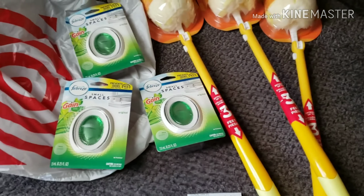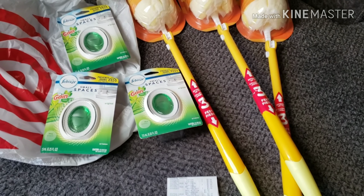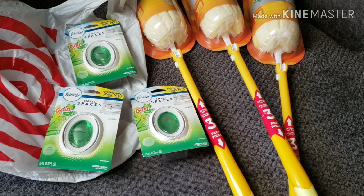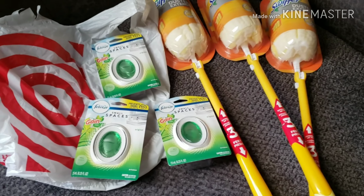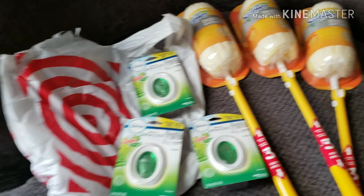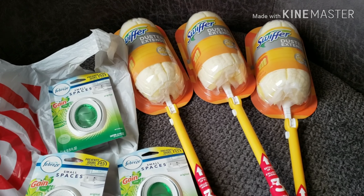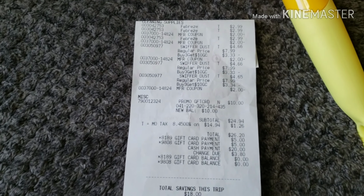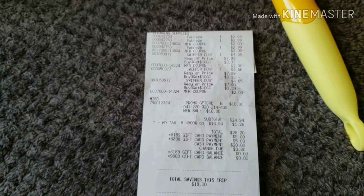But okay, moving on. So just saying that I had a $10 gift card, and I also had a return that I needed to make. So I got the cash back for that, and I said I'll just make a deal while I'm there and show you guys how to coupon at Target. So here's my receipt. I did run into an issue, which I'll get into next.